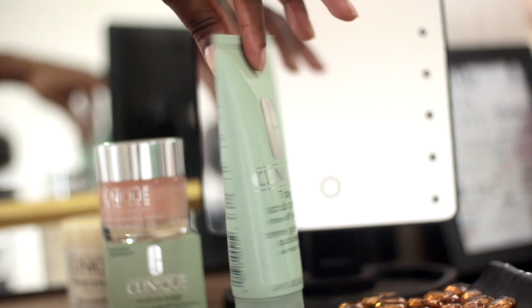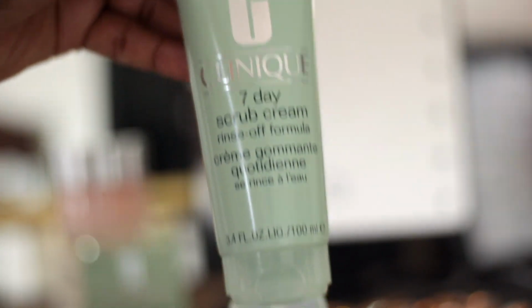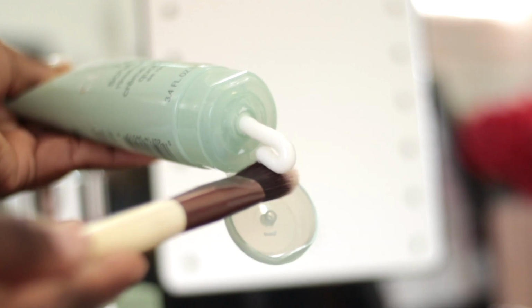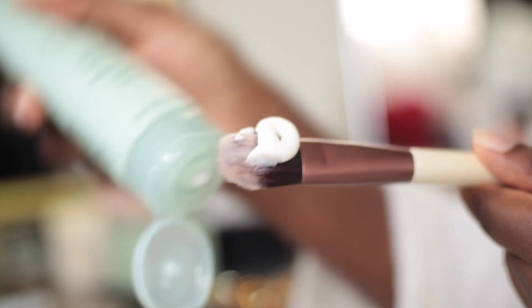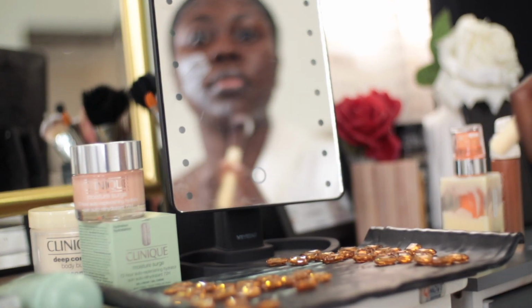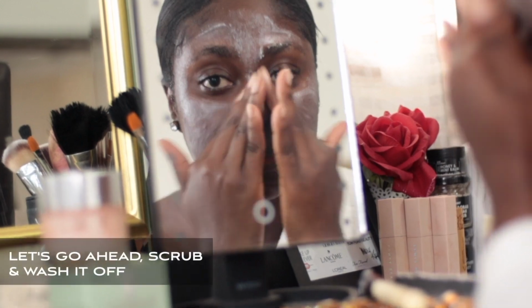It's now time for a scrub. I go ahead and use the 7-day scrub cream. Massage it into my skin and rinse off.